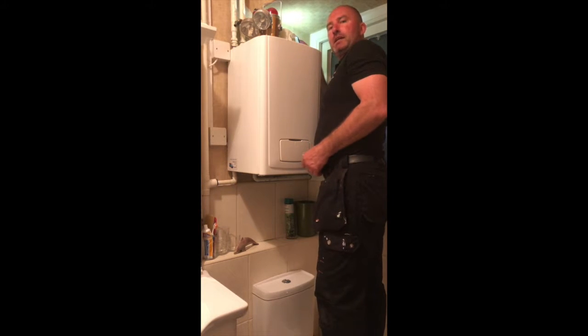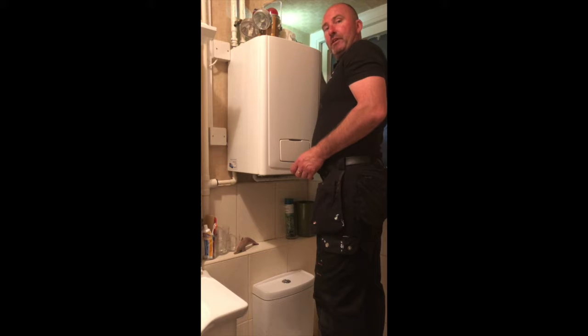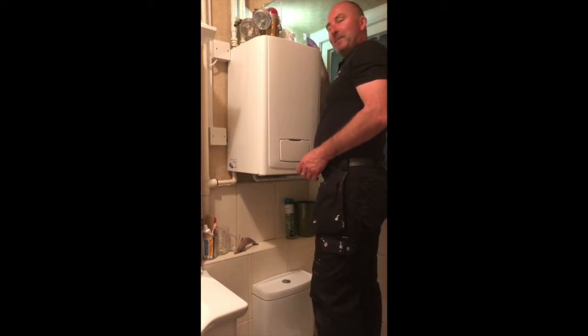Okay, there's some staining just at the bottom of the flue pipe. It's on top of the boiler. So I think perhaps we should have a look outside and just see how the flue goes through the wall and how that's finished off. Let's go back outside.